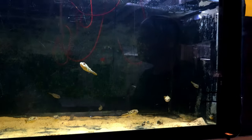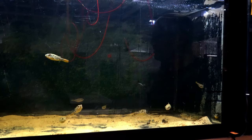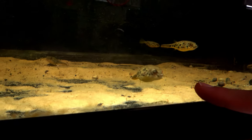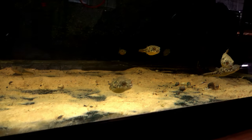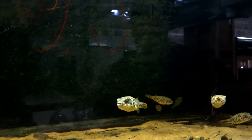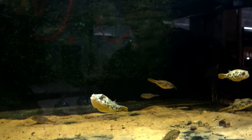Would you say that the clamp fin is like the first sign that they're stressed or something's wrong? Yeah, it doesn't necessarily mean they have a disease, but like nitrate's too high, just something's off basically. They're stressed for something. This is normal. Like they often swim holding their tail like that. But when I say clamped, I mean it comes to a hard point. And when they're swimming, they never relax it.